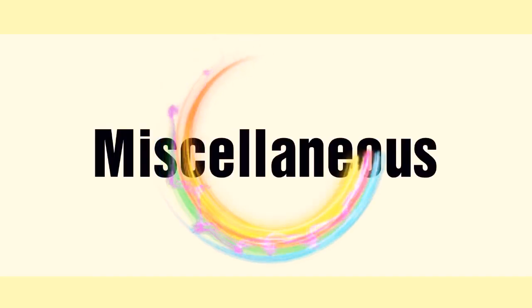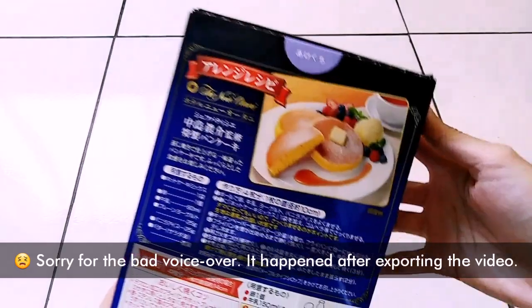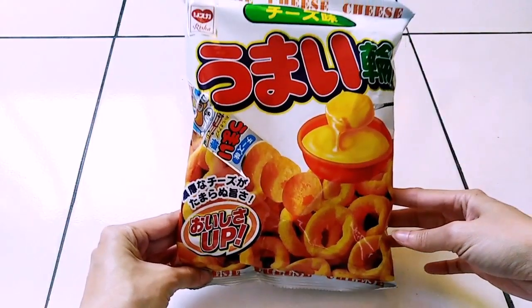Number 7. It's just random stuff that I bought from convenience stores and also supermarkets in and around the Kansai area. Basically, it's just something that I did not consume when I was there, so I brought it back home. People claim that this pancake mix is foolproof, so I decided to get one for myself. A pack of snacks that I didn't get to finish when I was in Osaka.